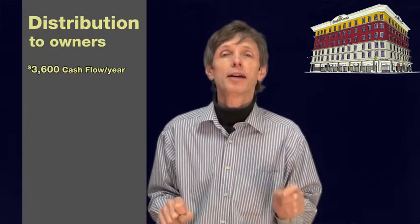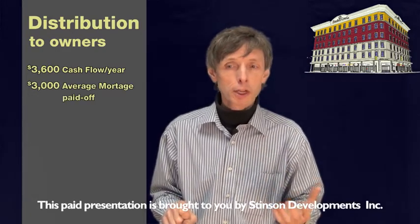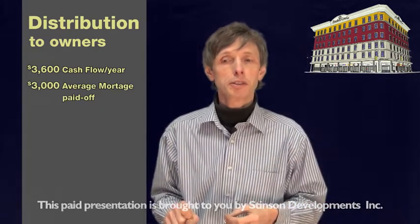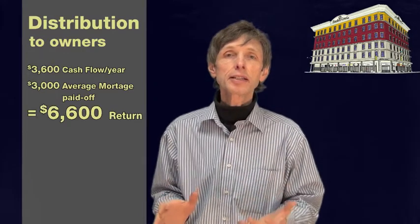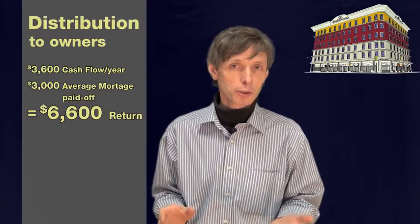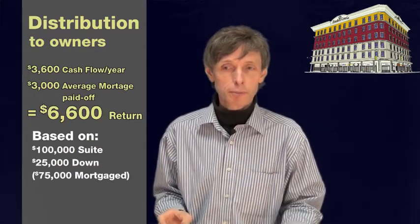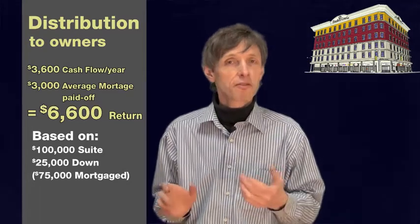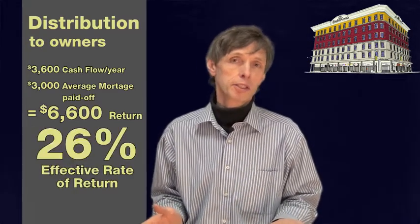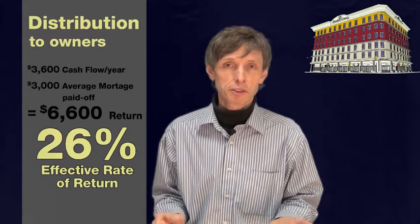On top of that, factor in that you are paying down part of the principal on the mortgage every year, so that's another $3,000 in this example. So your effective annual return is $6,600 for this studio apartment. Bearing in mind you put down $25,000, 25% equity, that is an effective annual return of 26%. Now that sounds pretty good, 26% effective return.